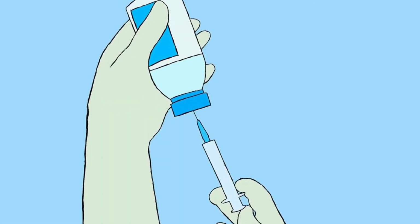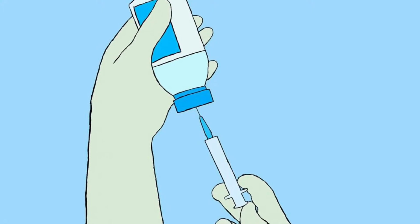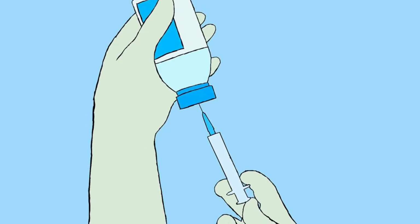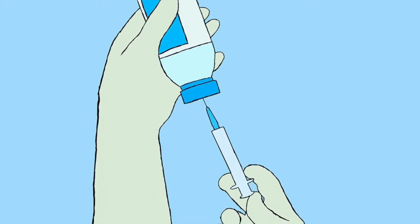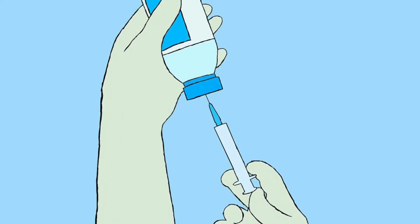Number 1. DMPA, Depo Medroxyprogesterone Acetate. It is an injectable contraceptive which is injected intramuscularly in either the buttock or deltoid muscles every 3 months by your doctor. Advantages: it is effective and good in controlling pregnancy. It does not need a daily dose of contraceptive.